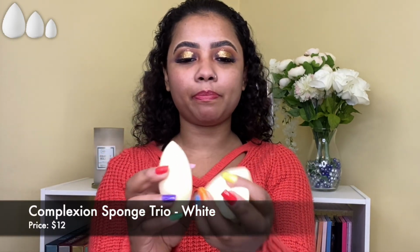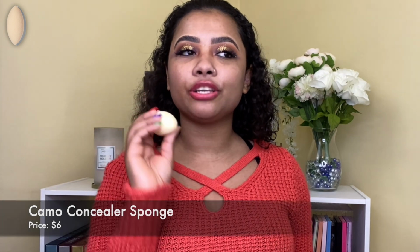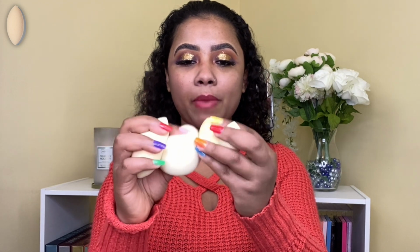The glitters on my eyes really got this look together so far. So those 3 blenders came in a pack, and this is their Camo concealer blender, which is literally one of my favorite blenders of all time, guys. It's very soft. I love the color of it, and the shape of it is amazing. Like, it's so freaking cute. I love it. And the ones that came in a pack are pretty soft too, but they have the same shape as a regular beauty blender, so I'm not too excited about it. You guys know that things that are different excite me, so that's that.